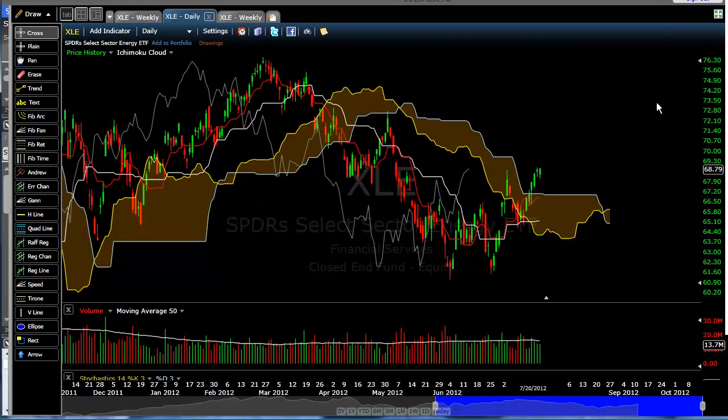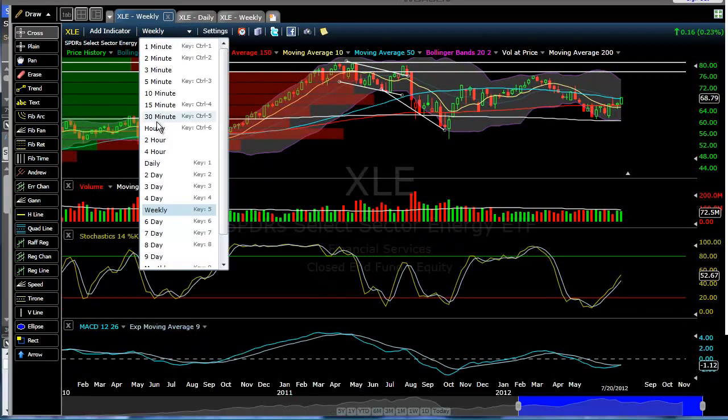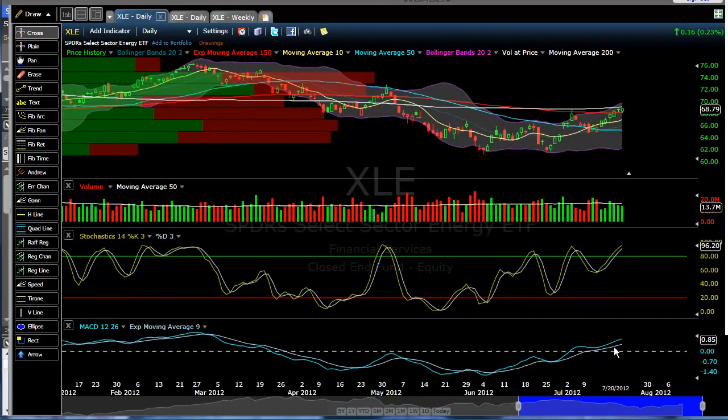XLE is where we were trading this past week. You can see we, relatively speaking, have been doing very well on the XLE. So looks like we're still going to be trading energy stocks. We could see a pullback, obviously, to this flat span B. Okay, we got pretty far away from it. That's a nice volume. Let's take a look at the daily on the candle chart.